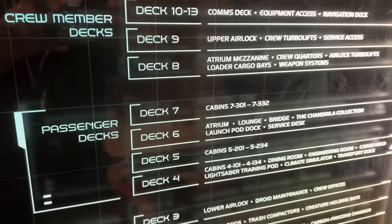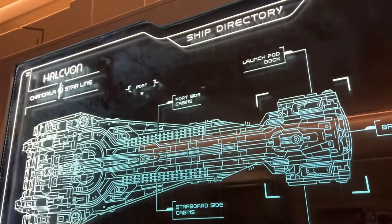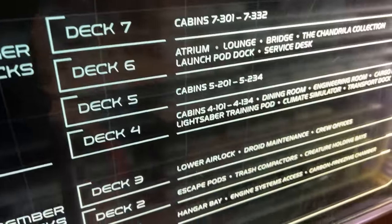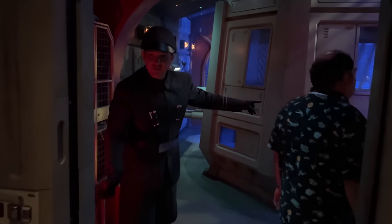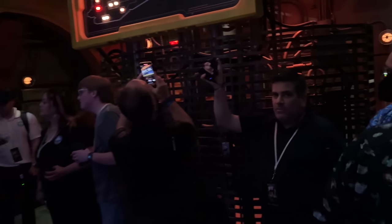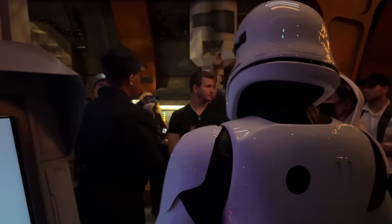All right, so here's a map of the ship. We need your help. All right. Thank you. Step over here. This way. I'm watching you.